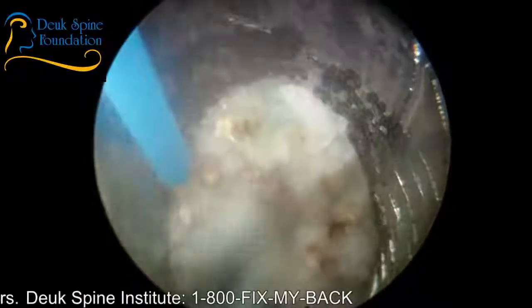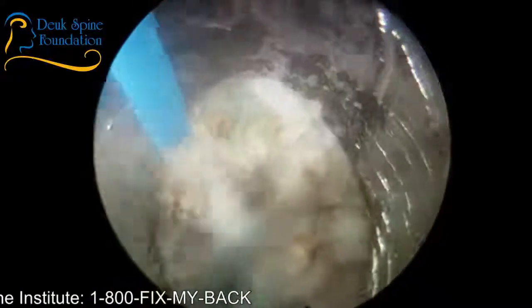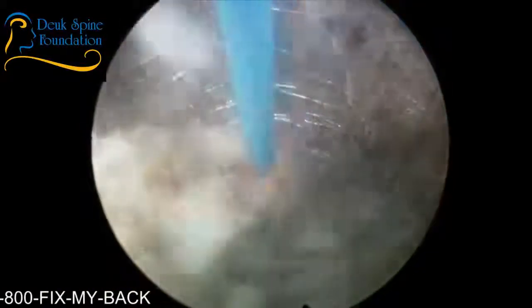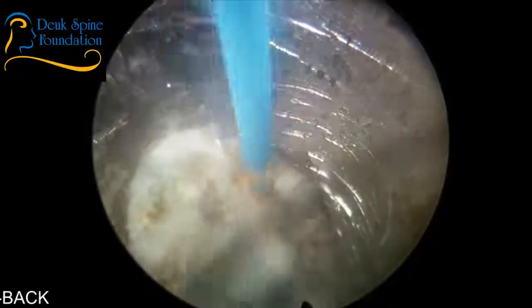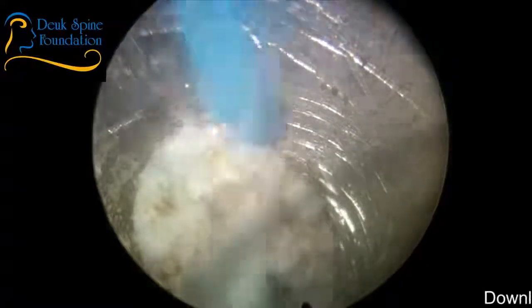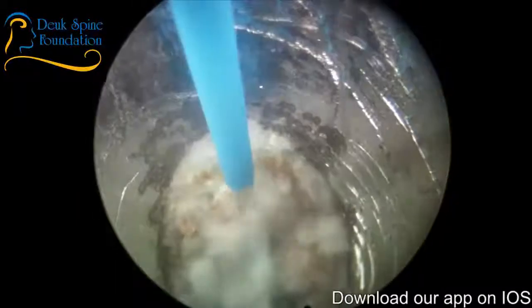Pretty messed up disc right here. A lot of inflammation, all the red stuff. And once again, this is the more recent herniation for this patient. So the other one was older, already had it operated on, had a microdiscectomy, it didn't work. Re-herniated most likely.